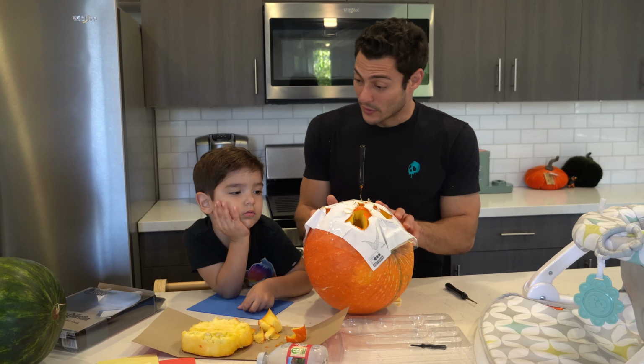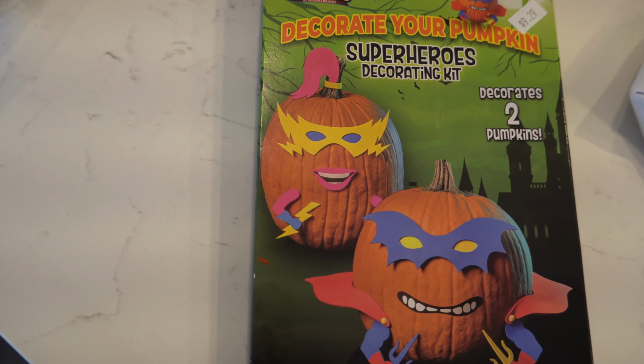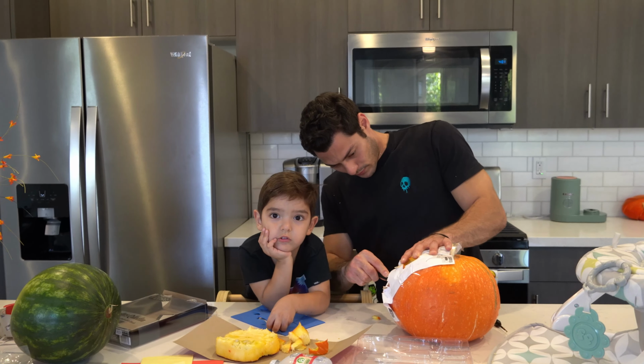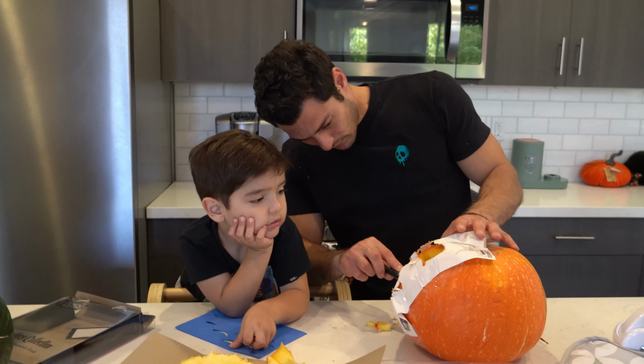All right, we finally got to the teeth. This is where I feel like it might be a little bit tedious. Superhero decorating kit. It looks super cool. Where are you gonna put your pumpkin? Outside. Outside the front door? Yes. You're gonna put a candle in it? Yes, and make it glow.